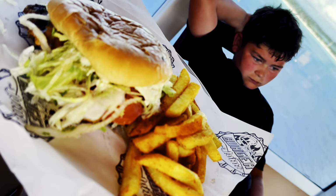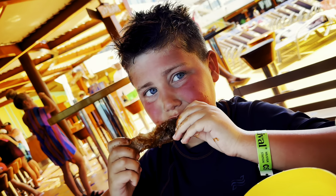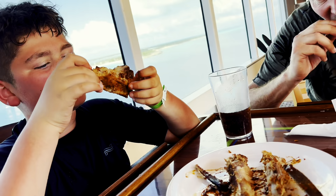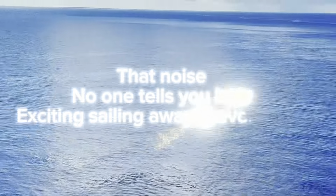Joshua didn't want a burger. He headed into the buffet and came out with these barbecue ribs, which, as you can see, were very tasty. Harrison loved them too, so we ended up going and grabbing a big plate of those to share between us as well.